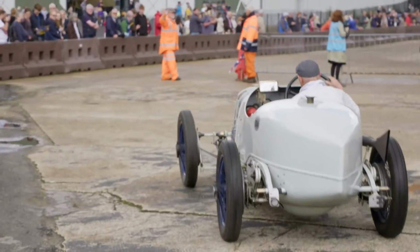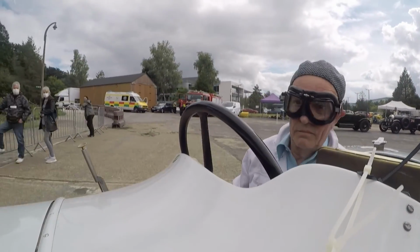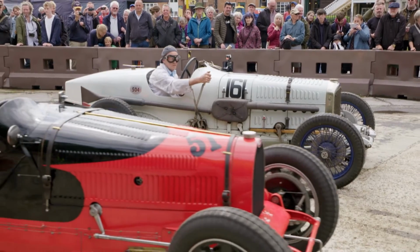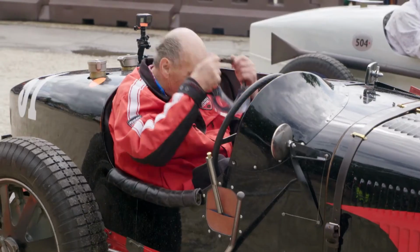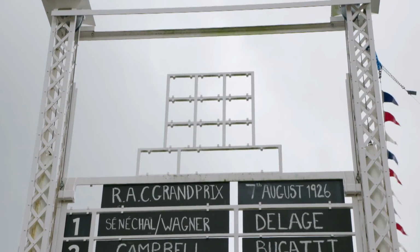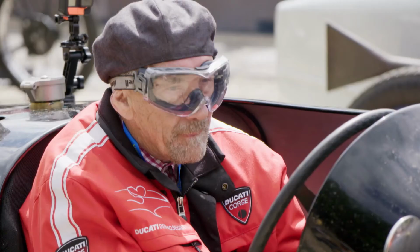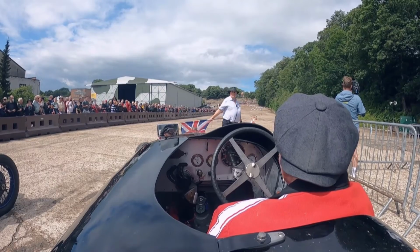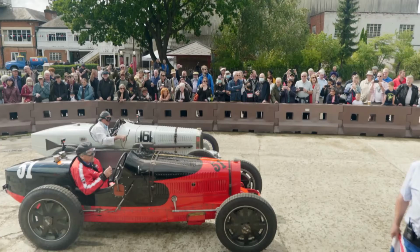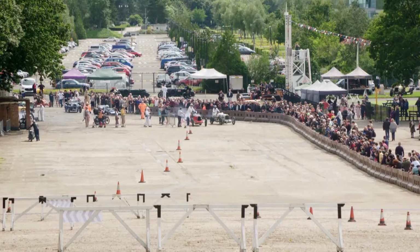The Halford Special, after needing a bit of help, cast off its spluttering start from yesterday and is in fighting form. The sounds, the smell, the activity. It's wonderful. This is what Brooklands was, and this is what Brooklands really is about as well. It's fantastic. Engines revved, they're off.